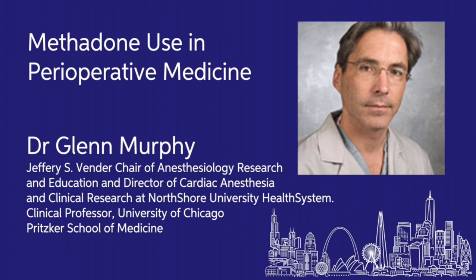So it simplifies the intraoperative management of opioids. And it can also simplify the postoperative management of opioids. We may not have to put the patient on a PCA, or the nurse may not have to come every 2 to 3 hours to dose the patient with pain medication.